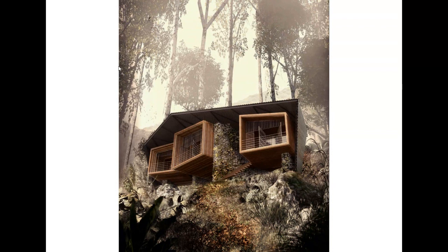They found us after seeing this house, which is a concept project we produced for a site in Sumatra. It's inspired by the nests of orangutans. This is one of only two places in the world where orangutans live. And the building really connected with them when they saw it, and they were so on board with the approach that we took with this project that they decided to commission us for their house, which we're very pleased about.